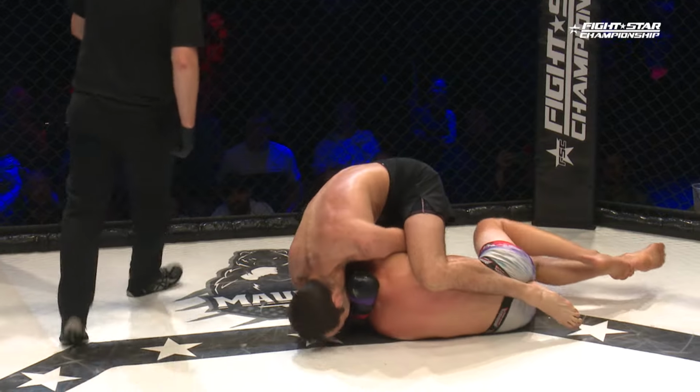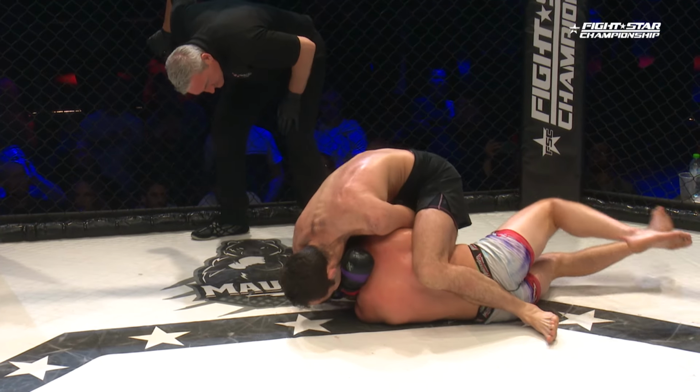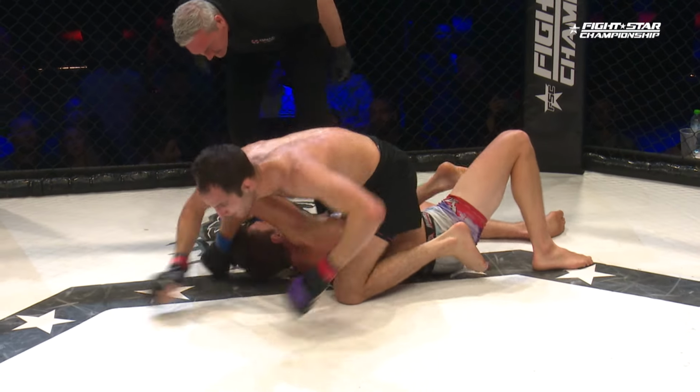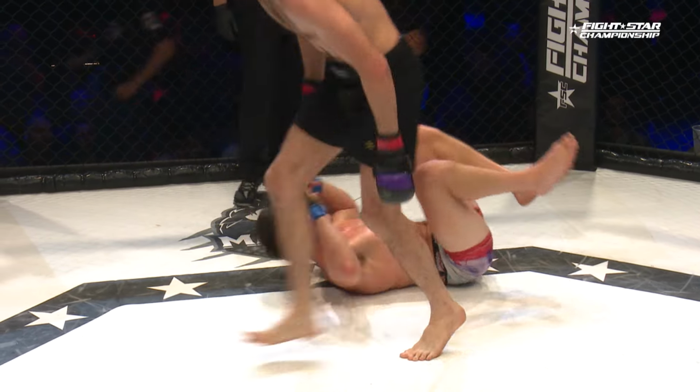Jonas has got such long arms, he can set up the darts from this position and squeeze. It's kind of like a hybrid darts and a guillotine motion from the mount. We saw that in a previous round, the same position actually. Yeah.